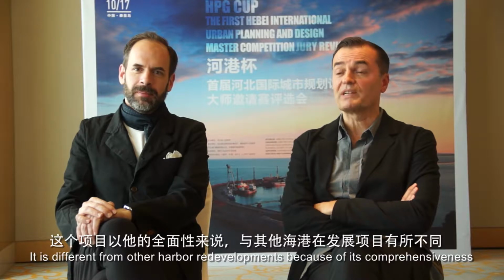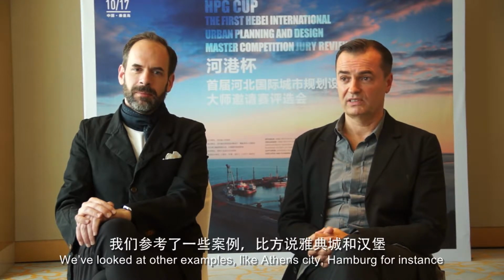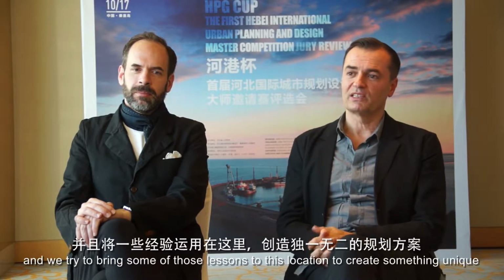Which is different from other harbor redevelopments because of its comprehensiveness, where you create a large zone to reinvent the city around the harbor. We've looked at other examples like HafenCity Hamburg, for instance, or we worked on Tallinn in Estonia, harbor conditions. We looked at other examples, more tourism-based harbors in Miami, for instance. And there are some positive lessons we can learn, and we tried to bring some of those lessons to this location to create something unique.